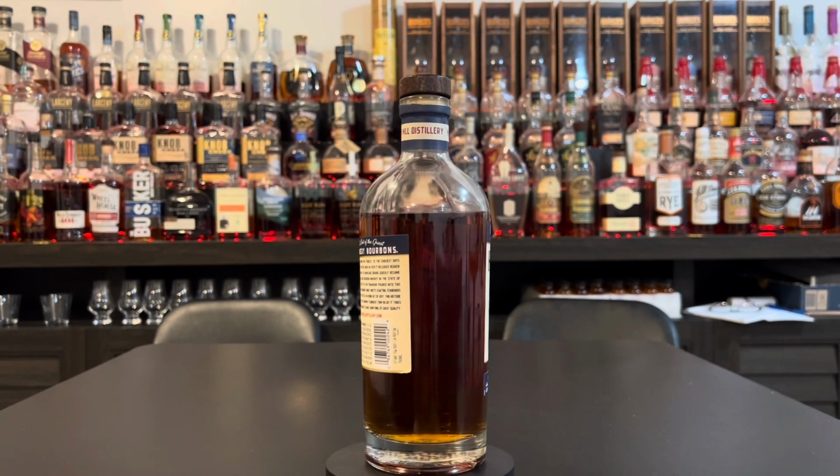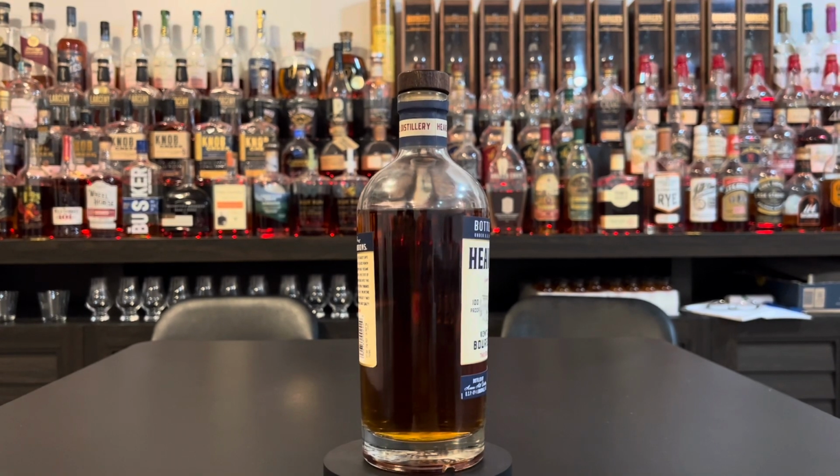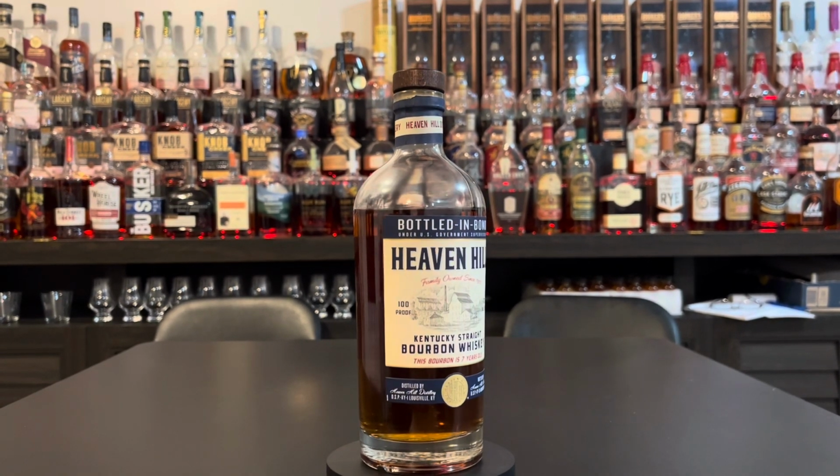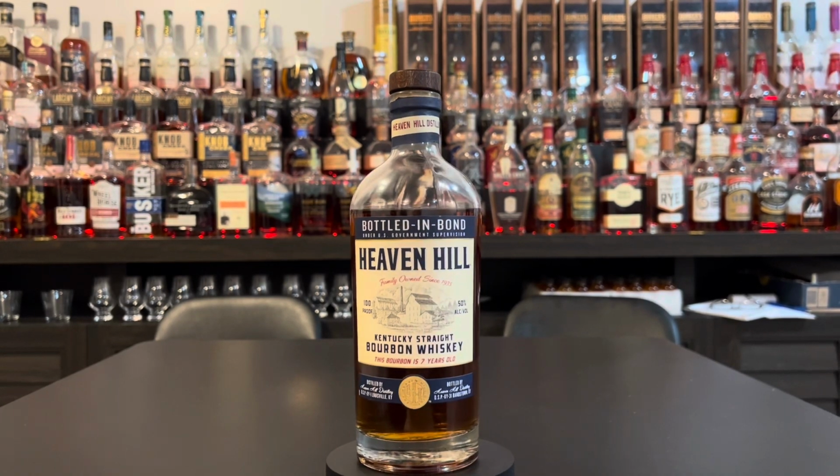I don't know. So the company is Heaven Hill. The distillery, of course, is Heaven Hill. What? 7 years. So what did I say? Well, this is what I was going to get to. It's a minimum of 4 years, so it is a 7-year bourbon. I was going to get to that in the rest of my story. Sorry. But keep on reading.